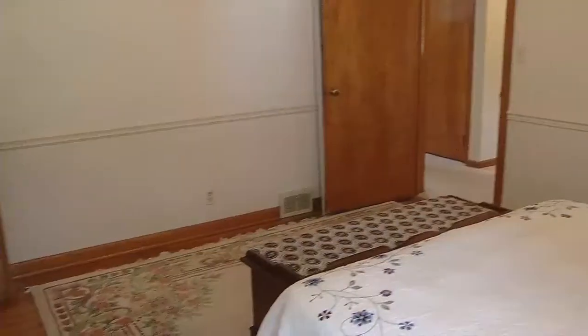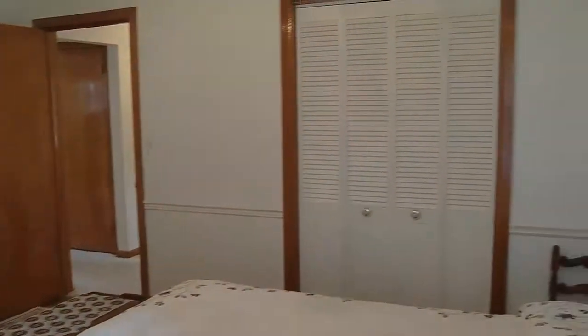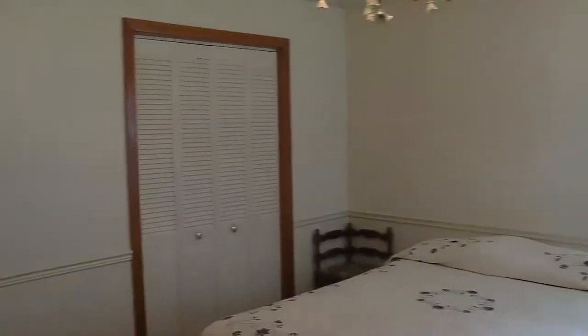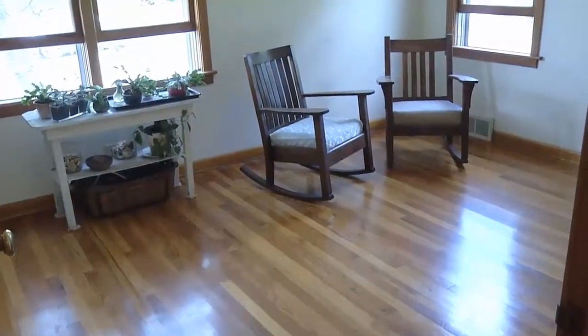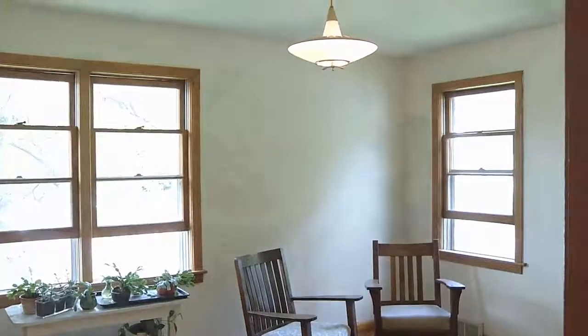So hardwood floors. It's in great condition. Everything really in the house is, I would say, mint. The hardwood floors are in great condition. Underneath here is also hardwood, but the bedrooms down here are gleaming hardwood. And you've got two good-sized bedrooms and a full bath on the first floor. And you have two really large bedrooms and a bathroom on the second floor.